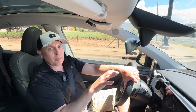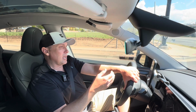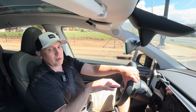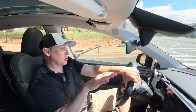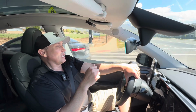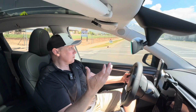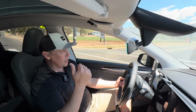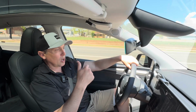Some insurance companies are more friendly to electric vehicles than other ones. Your insurance company may not be friendly, or the rates may not be that good on electric vehicles. If your current insurance company's quote is significantly higher than what you're paying now, then you can shop around and start doing some research. So that's kind of the number 1 tip: do some research on the auto insurance.